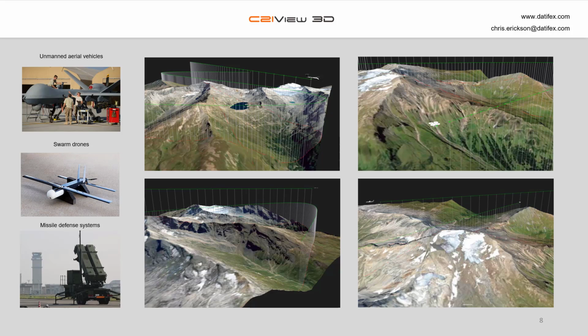Here's an example of a situational awareness application. In this case, what we're doing is showing the flight path of aerial vehicles over 3D terrain. And in this case, the applications could include, for example, missile defense, but also swarm drones, where you have 10, 20, 30 drones flying around in the air at the same time. And this situational awareness application will show you where they are and what they're all doing at the same time.